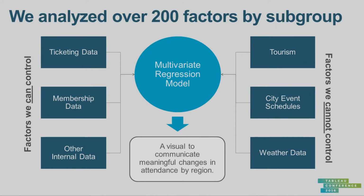We separated out into factors we can control, so looking at ticketing, membership, and other internal data to represent those factors that we thought we had a handle on, and then factors we can't control. So tourism to Chicago, we can get that through an external vendor. City event schedules, we get that from the city, and weather data, you can get that as well.